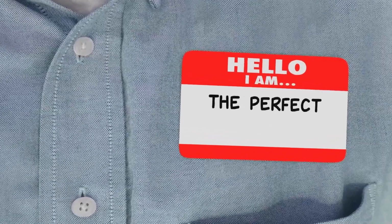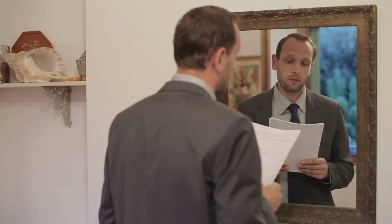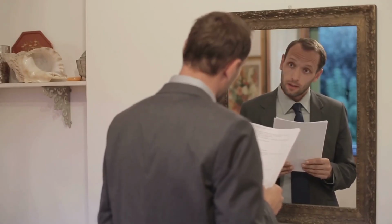This framework helps you provide clear, concise, and impactful stories. And then, of course, you need to practice answering common interview questions. Tell me about yourself. Why are you interested in this role? What are your strengths and weaknesses? Where do you see yourself in 5 years?